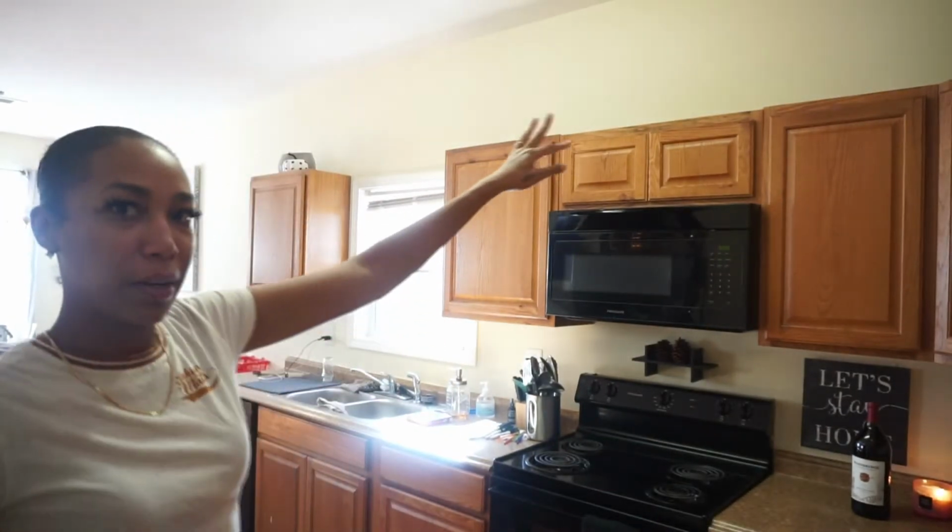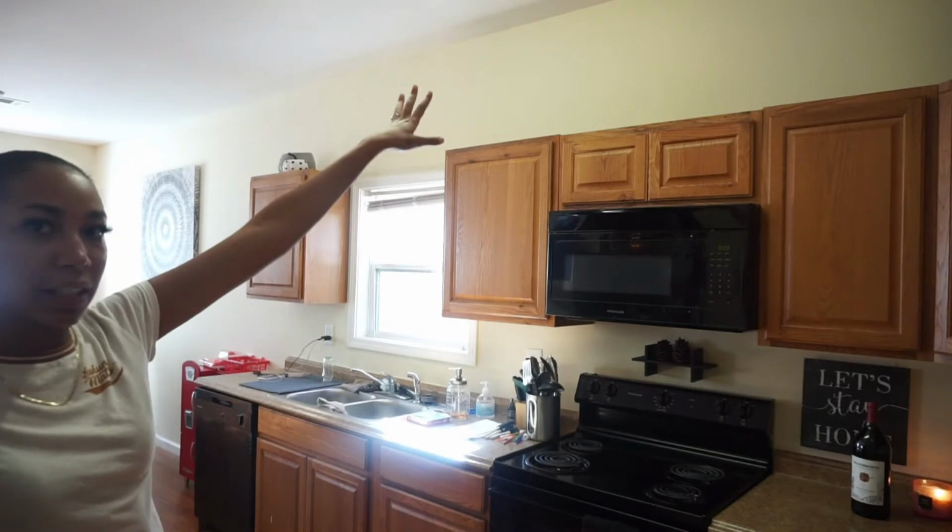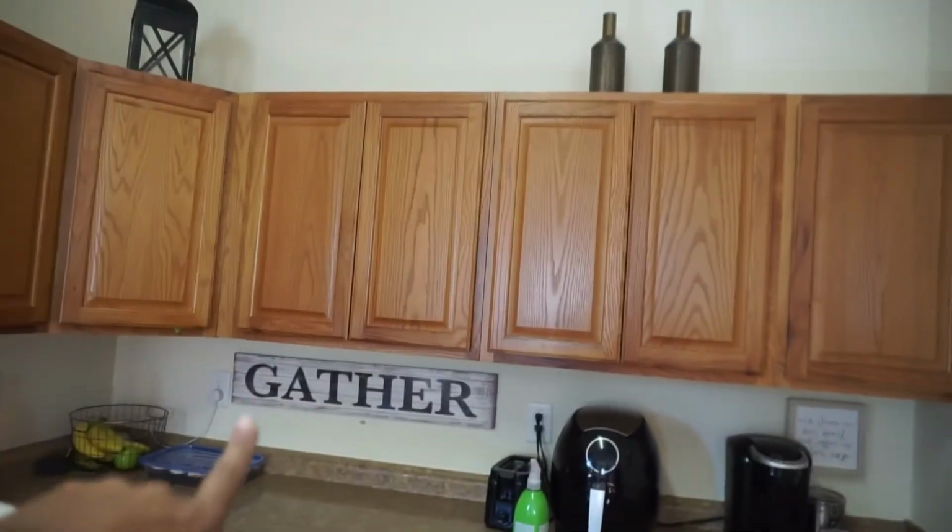All right, guys, one of the main reasons why I wanted to do a deep clean in the kitchen is because I got that sign. I got the sign to go basically up there. Let me show you guys quickly what I got above here so far. So I have this gather sign right down here. I have a little coffee sign. I have this clock right here.